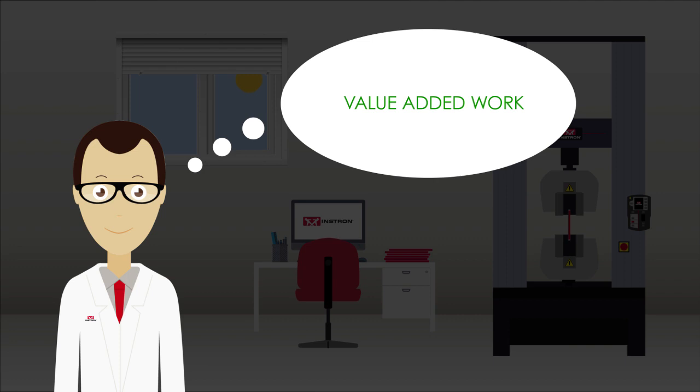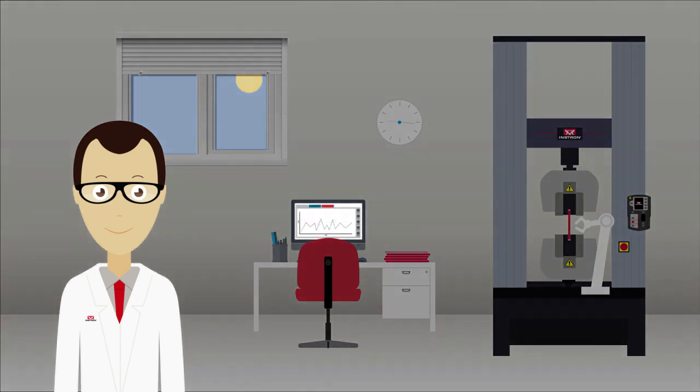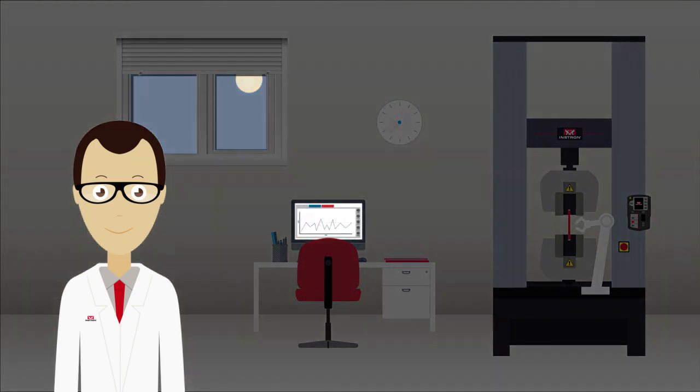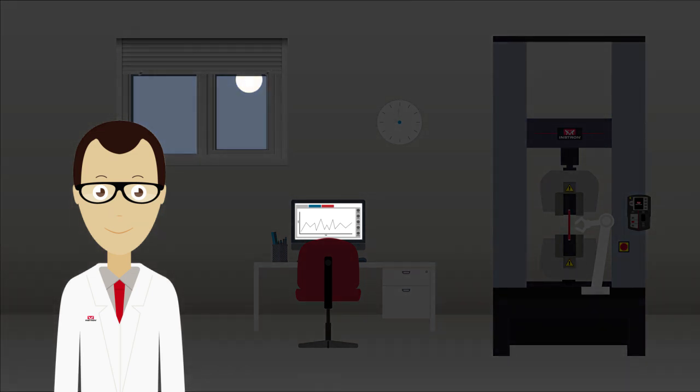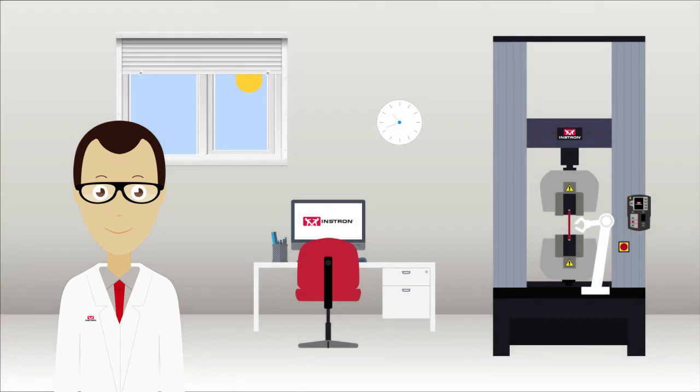I could do more value-added work around the lab, less tedious and more interesting for sure. There wouldn't be operator issues to cause inconsistent results. The tests would run automatically the same way every time, so the results would always be consistent. We could run tests overnight, decreasing our backlog and get ahead of the game without having to hire more technicians. Like the boss always says, we have to learn to do more with less.